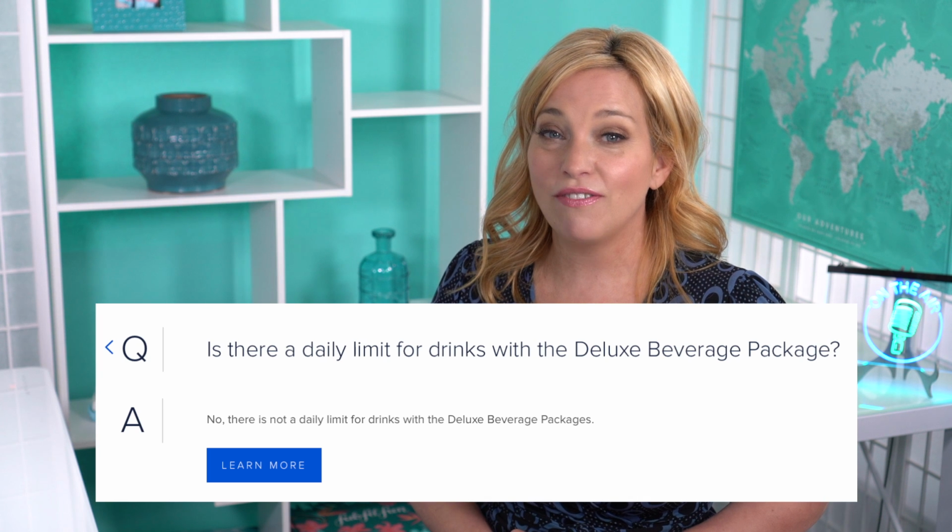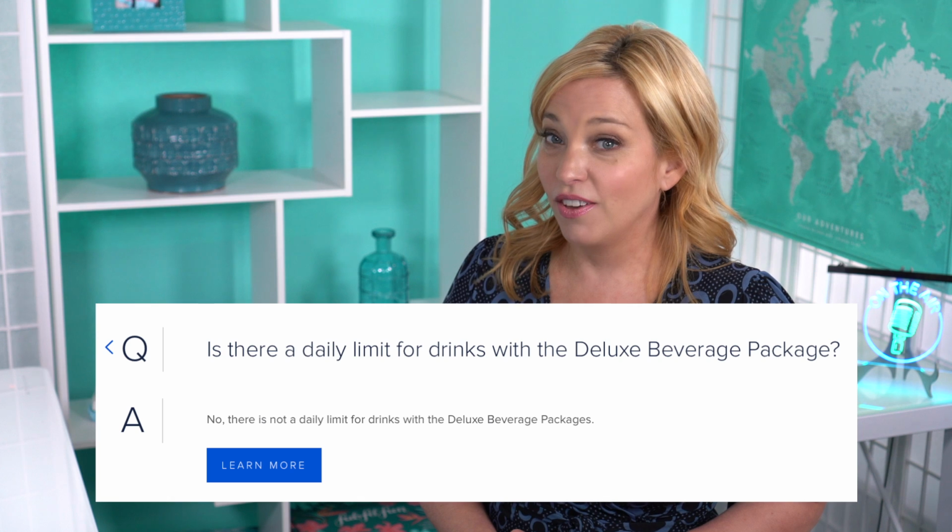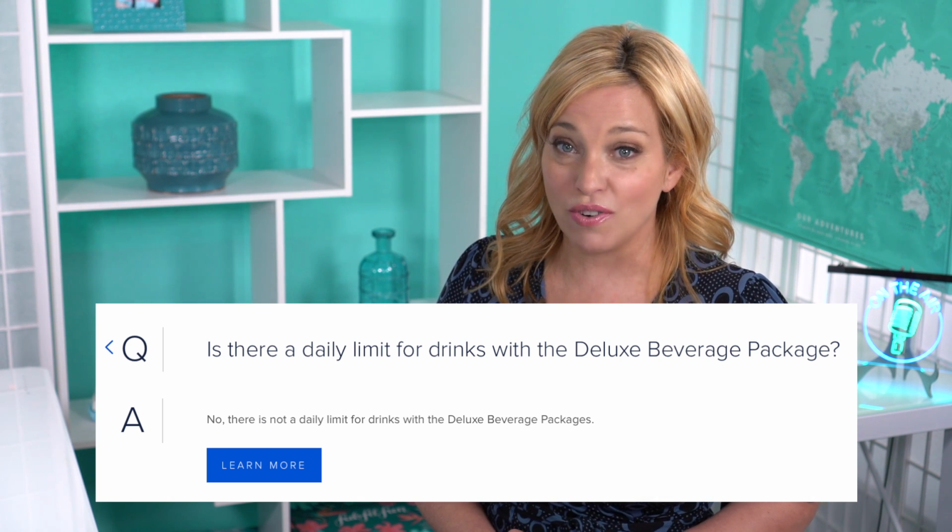Currently, Royal Caribbean has no such limit on their deluxe beverage package. We searched their FAQ page to confirm, and the simple answer was no, there is not a daily limit for drinks with the deluxe beverage packages. Of course, that could change, but right now, yeah, that's pretty cool. When you add it all up, those coffee drinks, bottled water, sparkling water, and alcoholic beverages can get really pricey, and those are all included with the package, except Starbucks and a few other exclusions, of course.